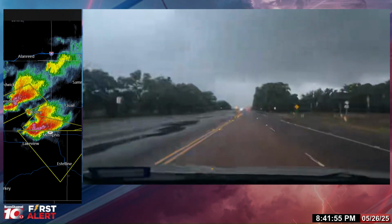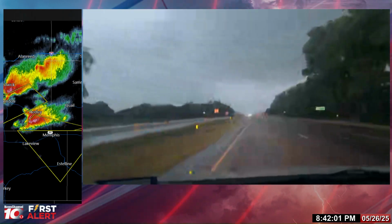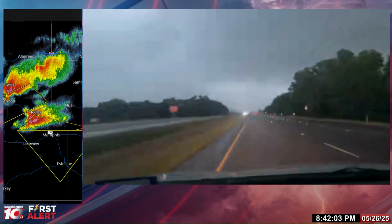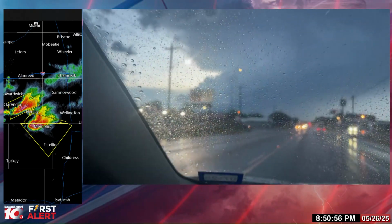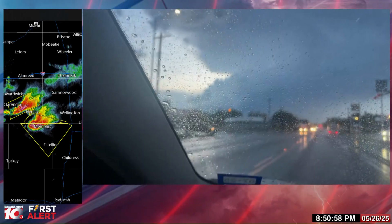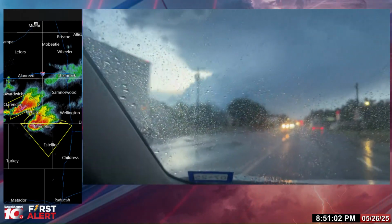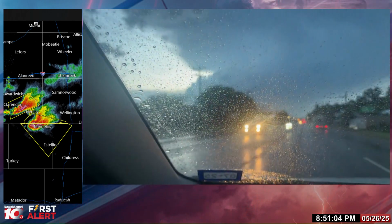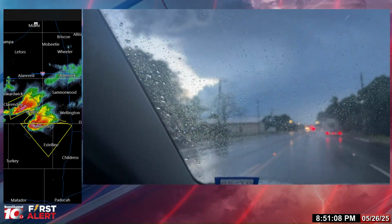So in Memphis again, approaching is a strong, severe warned thunderstorm. Not showing any rotation signatures at this moment in time. We should mention that for Clarendon, the heavy rain and the hail has now moved east of town. It is still a severe warned storm, but it is moving eastward, southeastward along 287 toward Headley.